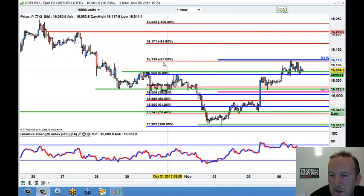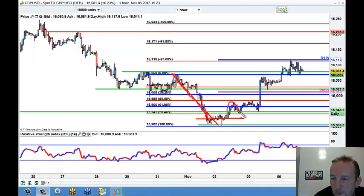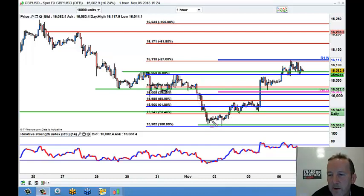It's a 127 extension on this fib, and the fib is taken from this move here, this sell-off from the 31st, from the Fed day to the Friday. So we opened up, we held this level here, moved up, pulled back, moved up, pulled back, and burst out. So a lovely little triangle there. Pull back, ran, pull back, ran. Very neat zigzags.